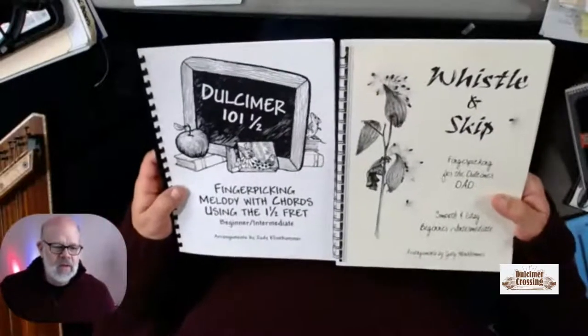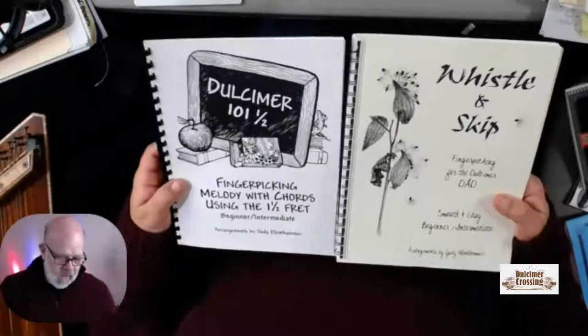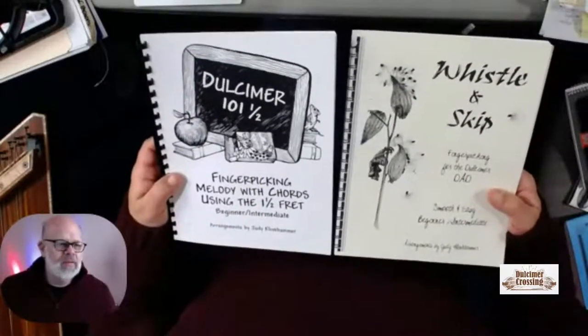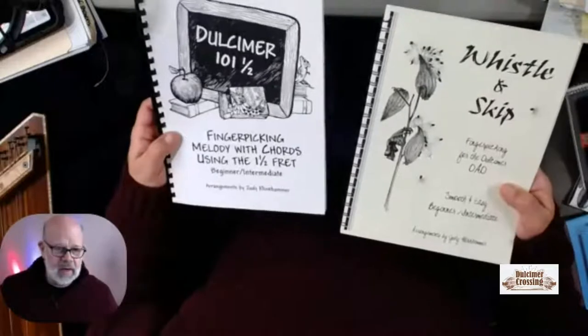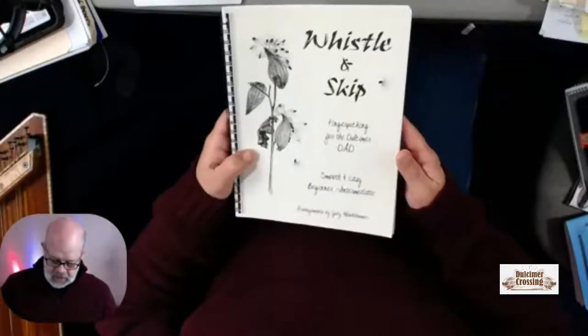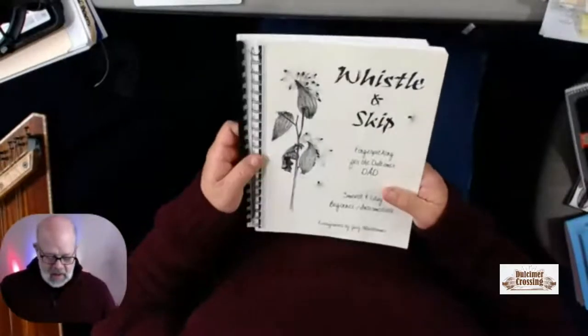Judy is someone who lived, a wonderful soul who lived in Mountain View, Arkansas, who loved more than anything else getting people started playing. So she's in this one talking about, for beginners and intermediate, how to use a 1.5 fret. And then Whistle and Skip is her finger picking for the dulcimer, smooth and easy for beginner and intermediate.